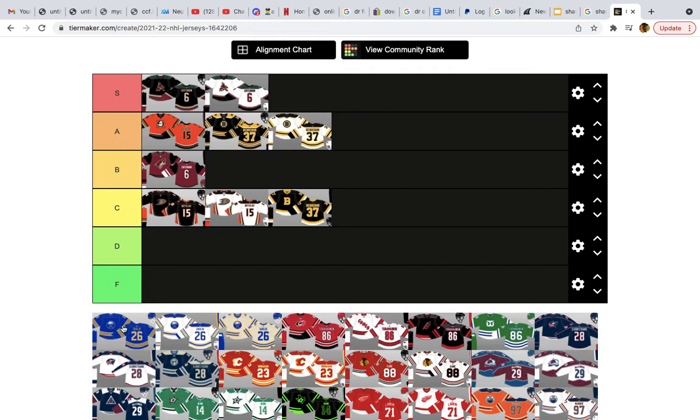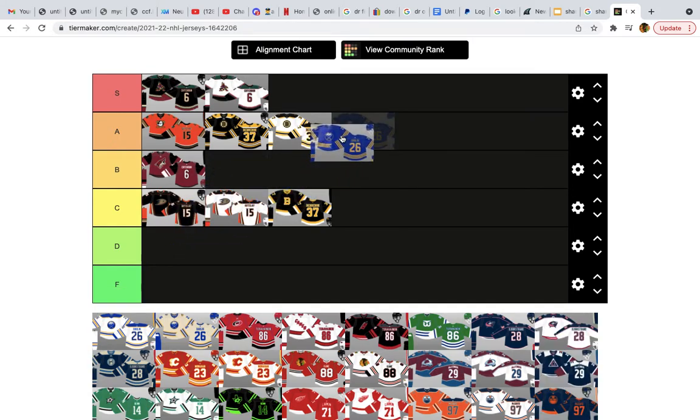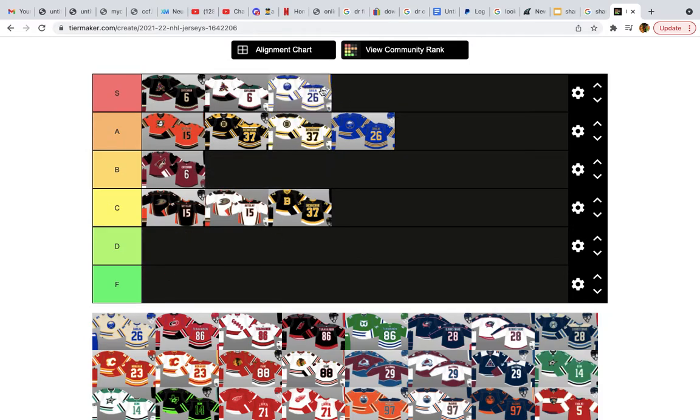Buffalo Sabres, they went back to the 80s look, back to Royal. I think that's a big upgrade, switching out from the Navy. I'd say the home jersey goes in A, just because the striping still kind of looks like the Navy striping, but the road jersey I think pops more. The striping's definitely much more similar to the 80s, if not the exact same. So for that reason, I'd say home's slightly above, but both jerseys look really good on the ice.